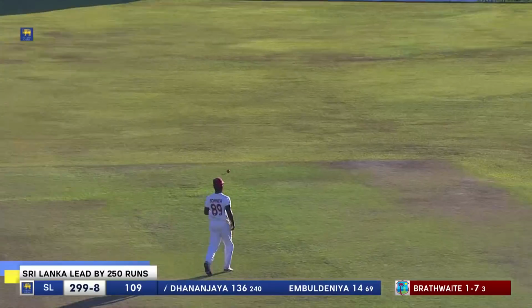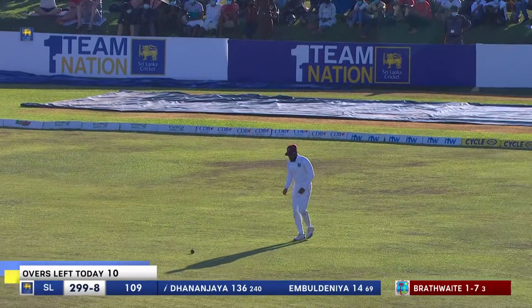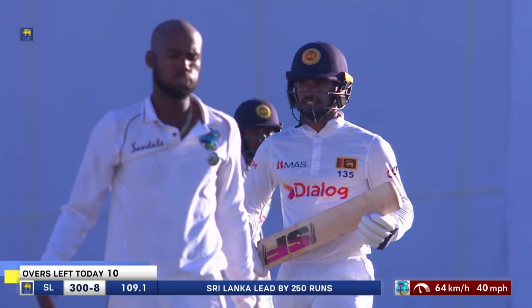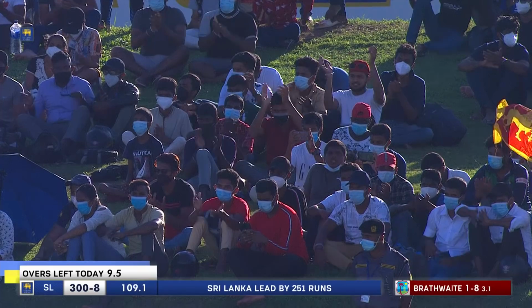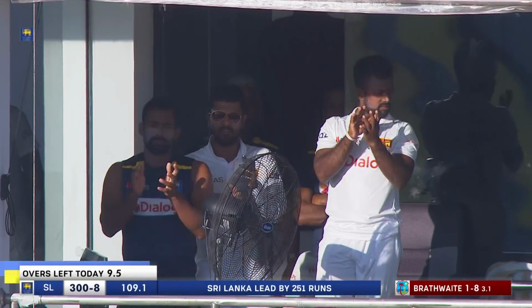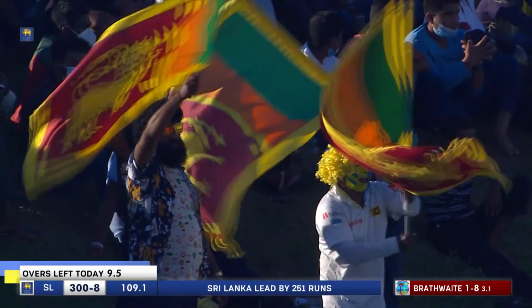This match has set up very nicely, isn't it? 5th day pitch looking decently well comparing Galle standards. And the first thing, the promise the West Indies have shown, it just feels like it's been a good run chase. 300 runs for Sri Lanka, applauded by the teammates of Dhananjaya De Silva and Lasit Tambuldenia.